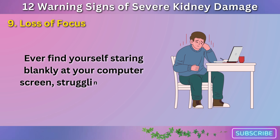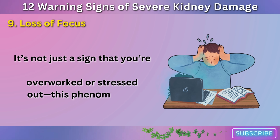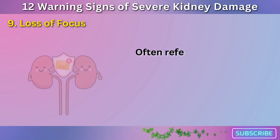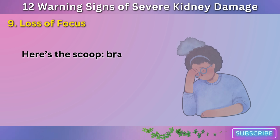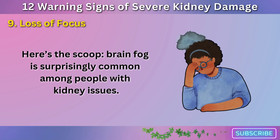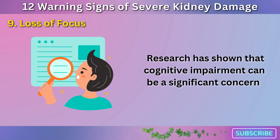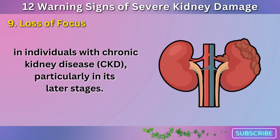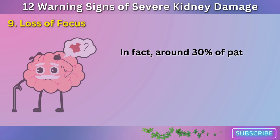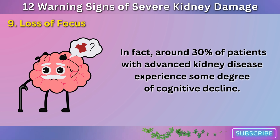Ever find yourself staring blankly at your computer screen, struggling to focus, or feeling like your brain is wrapped in a thick fog? It's not just a sign that you're overworked or stressed out. This phenomenon, often referred to as brain fog, could be your kidneys sending you a crucial message. Here's the scoop: brain fog is surprisingly common among people with kidney issues. Research has shown that cognitive impairment can be a significant concern in individuals with chronic kidney disease, CKD, particularly in its later stages. In fact, around 30% of patients with advanced kidney disease experience some degree of cognitive decline.